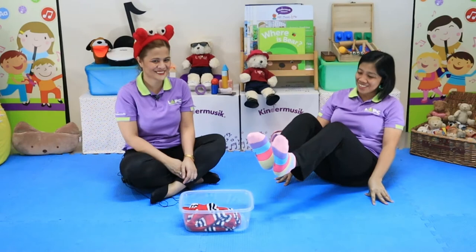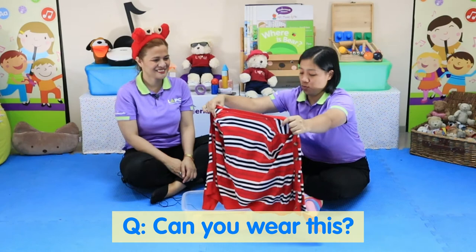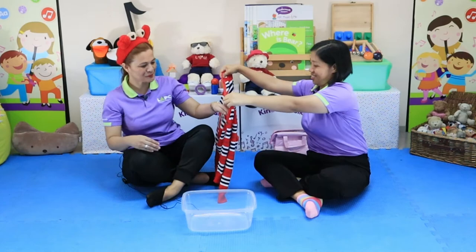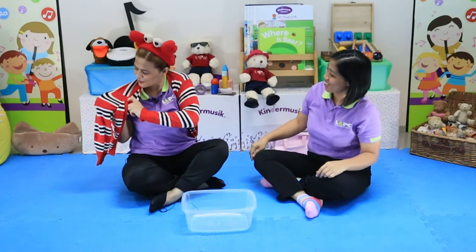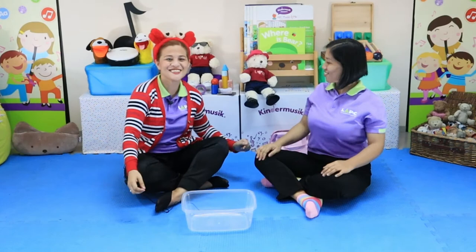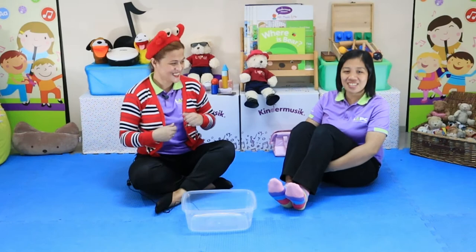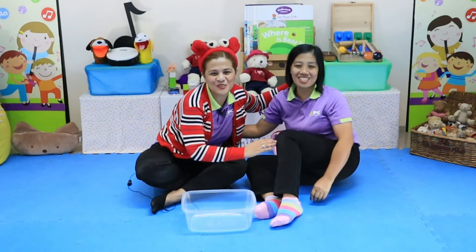For you, mommy, can you wear this? What's this? Cardigan. Yes. Oh, it's a cardigan. Can you wear your cardigan? Yes, I can. Oh, you're so colorful. Red. Wow, you're so cute with your socks. I love these socks. And I'm so cute with my cardigan. We are so cute. Yes, I love it. Dressing up is so much fun.